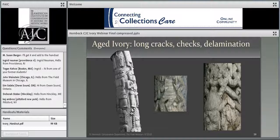Checks and cracks occur in longitudinal and radial planes in locations related to gaps in formation. Radial cracks form the way wood splits along the grain. In combination, directional cracking patterns can cause the ivory to separate in curved rectangles. Too low or fluctuating temperature and relative humidity results in or exacerbates cracking.